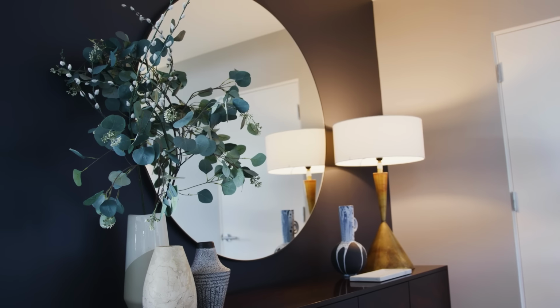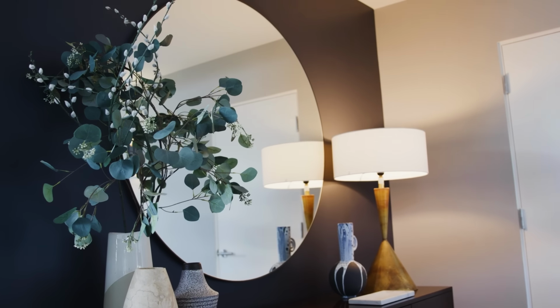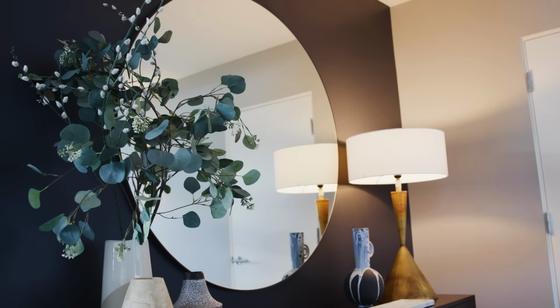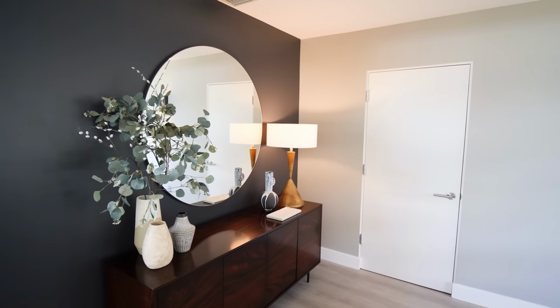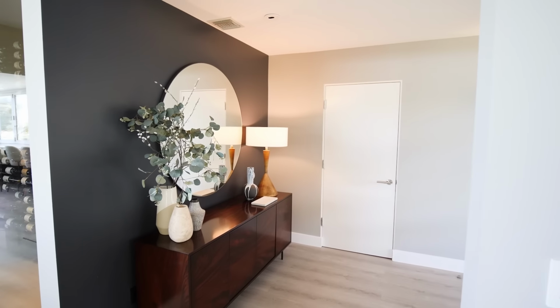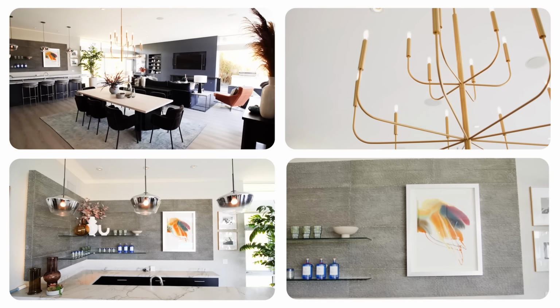So this mirror was supposed to be smaller, but I just went much larger. It bounces light throughout this entire space, and it also makes the little nook feel a little bigger. The height of the ceiling being so low compared to the rest of the house, I wanted to utilize that ceiling space. Now we're gonna go into this large open space that I've divided into 3 areas, and I'm very excited to show you.